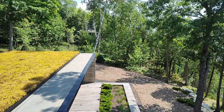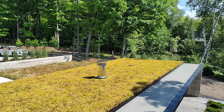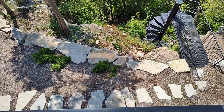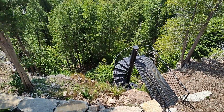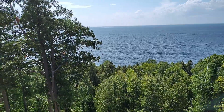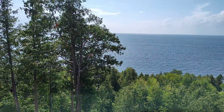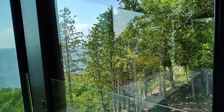See, I'm sticking my hand out and I'm showing you the driveway. And once again, I'm outside, I'm leaning over. There's the stairway that goes down to a trail that goes down to the water. So this is a waterfront property. It's very tastefully done, and you have very good views, but you still have the cedar trees as an aesthetic piece to the area. This is also a sliding glass door.